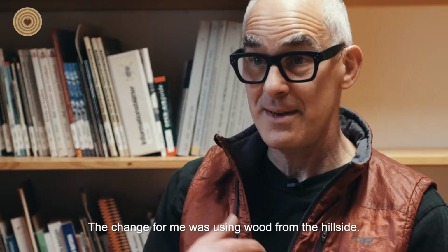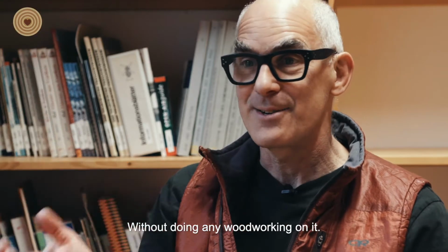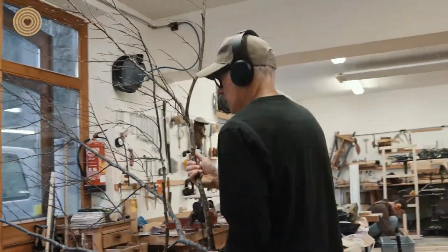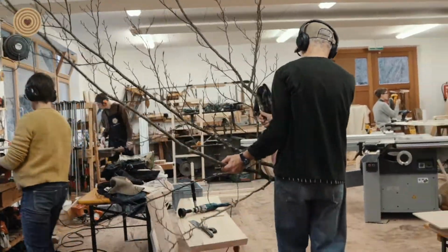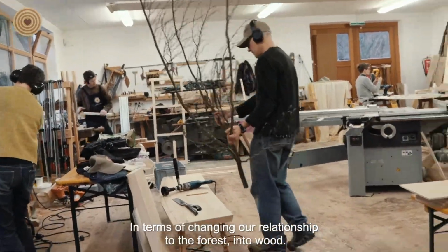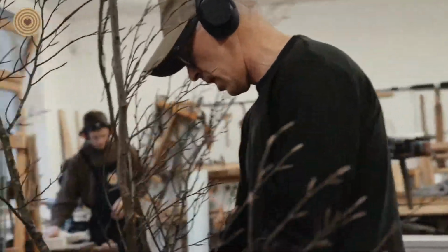The change for me was using wood from the hillside without doing any woodworking on it. But I think the change part would be in terms of changing our relationship to the forest and to wood and how we think about it.